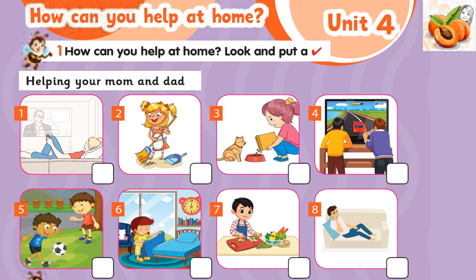Exercise 1. How can you help at home? Look and put a tick. Helping your mom and dad. I sweep the floor. I feed the cat. I make my bed. I cut the vegetables.